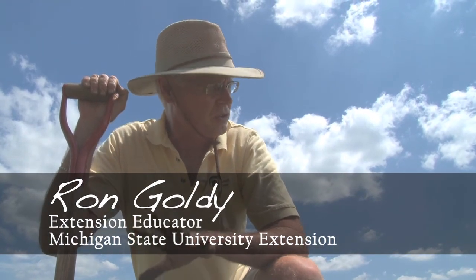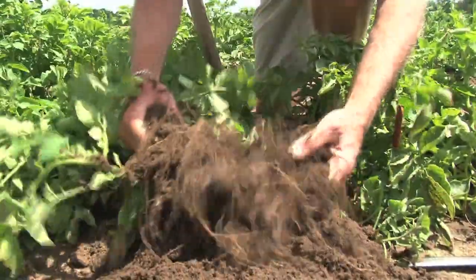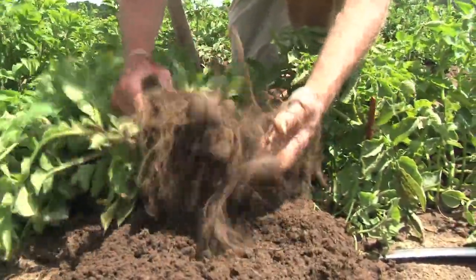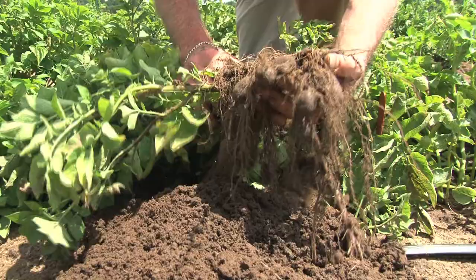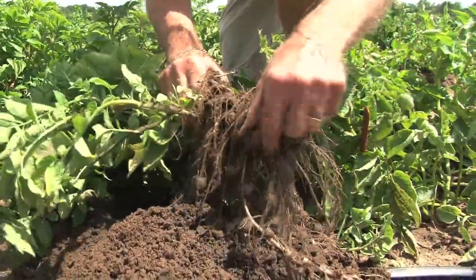And so there's, like I said, 37 different varieties in here. Some are more standard looking. Yukon Gold is probably one that people are more familiar with. Red Pontiac is another one that's in here. But then there's these purple fingerlings.